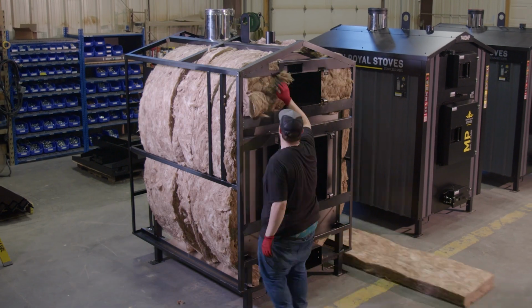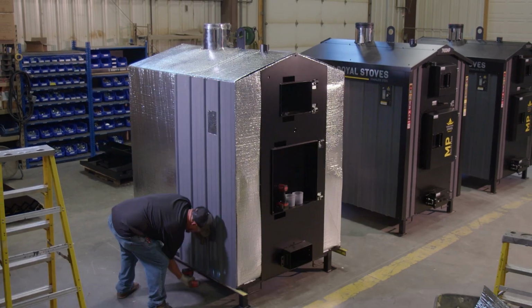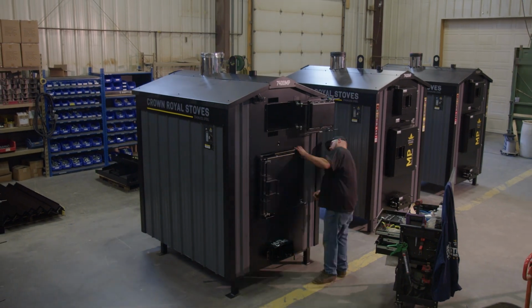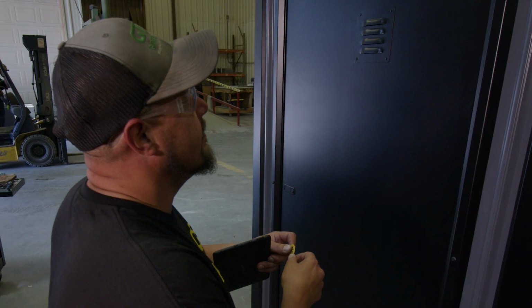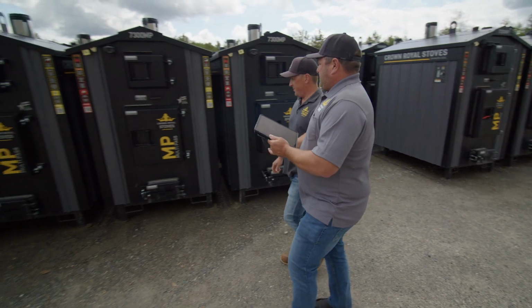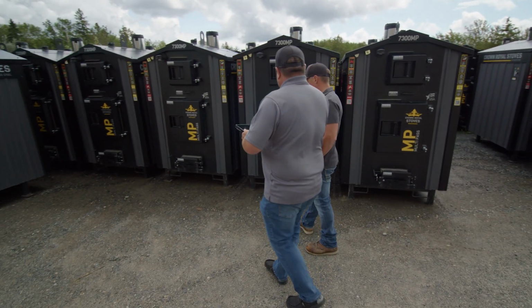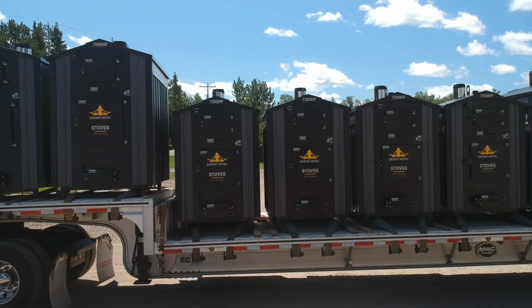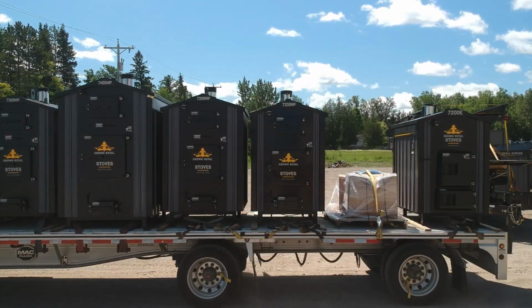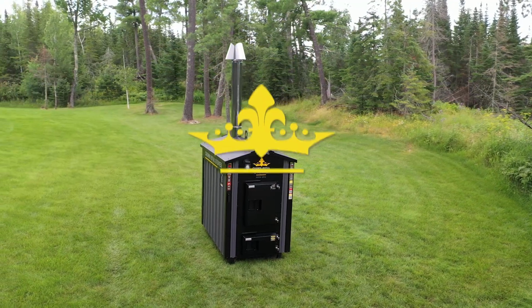In final assembly, we add insulation, wiring, doors, exterior finishes, and other components. Each unit undergoes continuous quality inspections. After a final quality assurance review, the stoves are moved to our stove lot and ready for your family to enjoy endless hot water and comfortable, even heat throughout your home by the most trusted outdoor boiler.